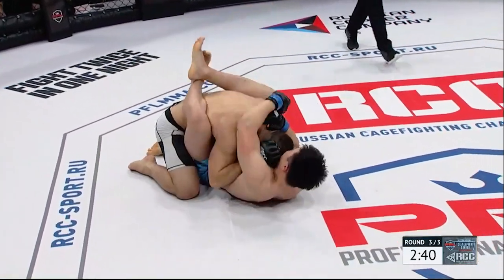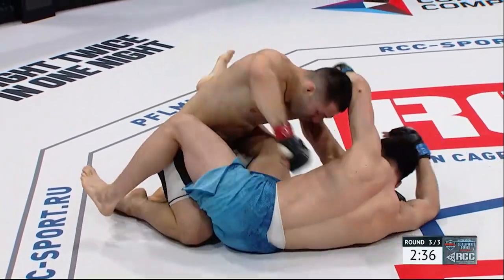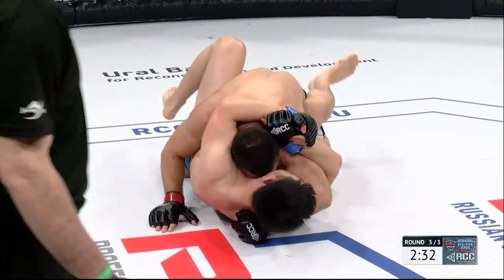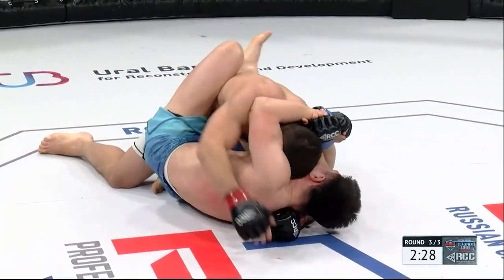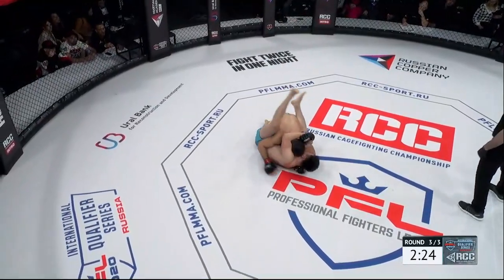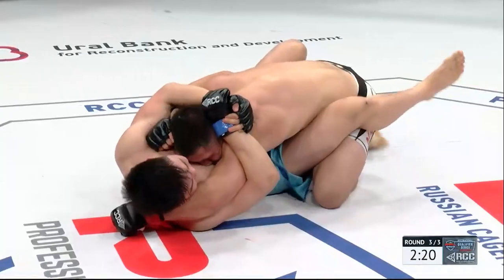Kasimbay dives in with almost an Imanari roll. Absolutely, an interesting way to enter. And obviously no wrestling or transition skills from Kasimbay being demonstrated. He's going to find a way to pull guard one way or the other. And now he's got 2.5 minutes from the bottom to try and set something up.